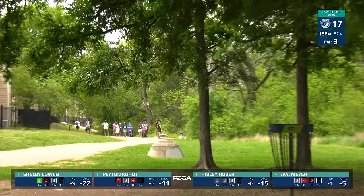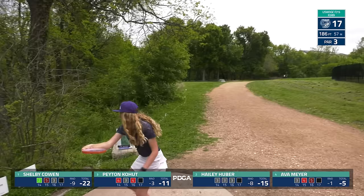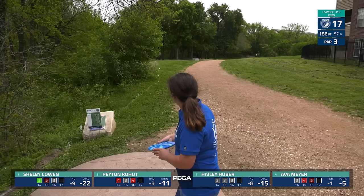Another straight-looking shot from Shelby. Kind of throwing it straight towards the basket, although probably would be better to leave it a bit right and let it crash into the basket. And I couldn't quite tell. Peyton may have found that concrete in the fairway there.